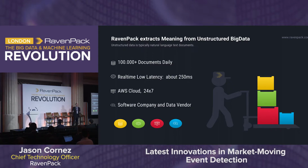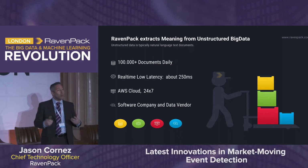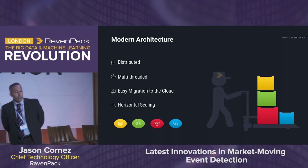And you probably think of and have heard about RavenPack as a great data vendor. And I want to say that we also aspire, especially in my team, that we be a world-class software company as well. So I want to go a little bit behind the scenes and tell you about that. How do we do it?